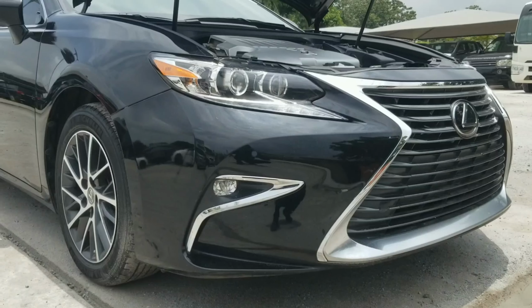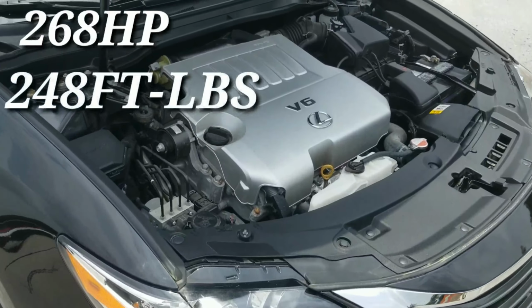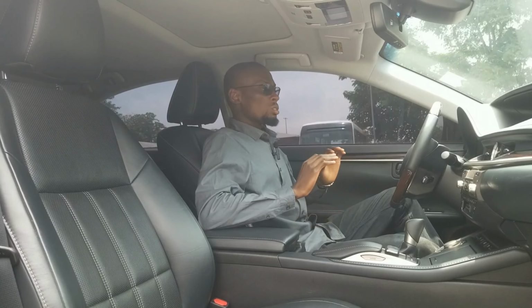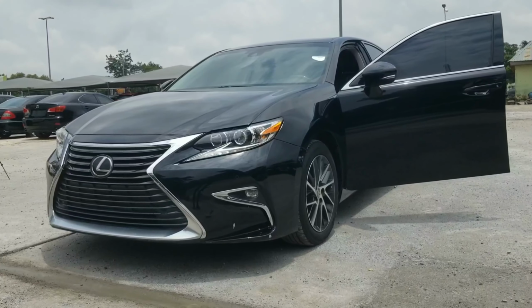So now let's talk numbers. The Lexus ES350 I have here is powered by a 3.5-liter V6 engine, pushing out 268 horsepower and 248 pound-feet of torque, sending this power to the front wheels only by a 6-speed shiftable automatic transmission. So this vehicle here is very reliable, very fuel efficient, and does save cost and maintenance.